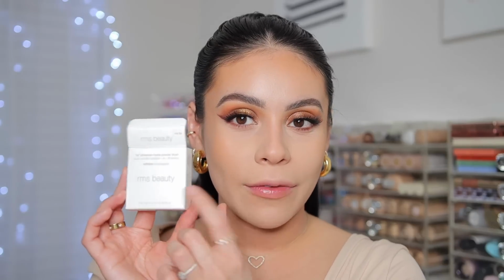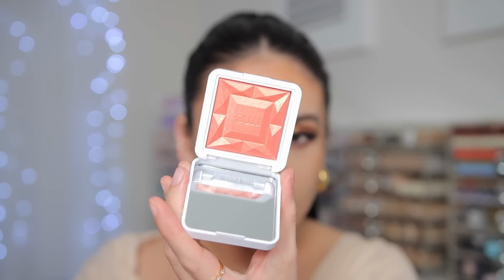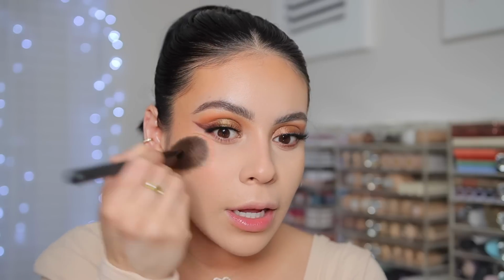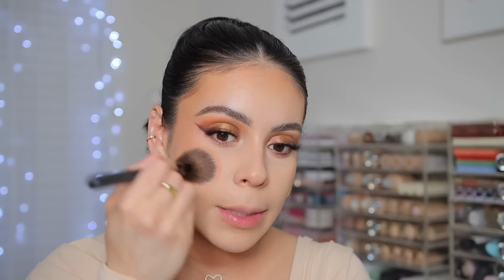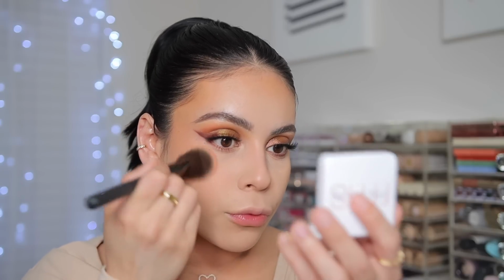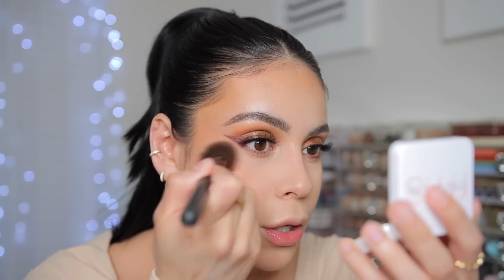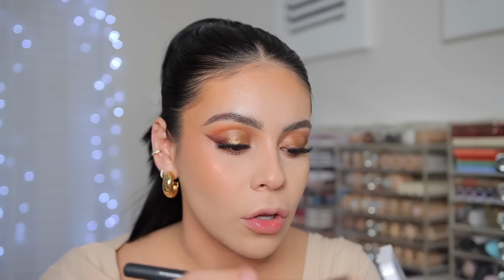And now for blush, I have this one from RMS Beauty. Oh, this is gorgeous. It kind of does give House Labs vibes a little bit. Oh, wow. That's really pretty. Oh yeah, it's kind of like the House Labs highlighter where it's going to give you a little glow while also adding some color. This is really, really nice. So smooth too. No glitter, just nice and smooth. I don't know, the under eyes are looking a little crepey.